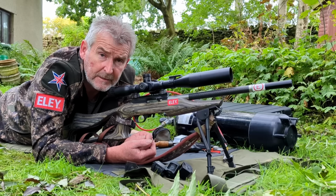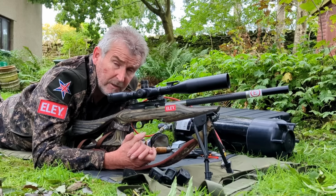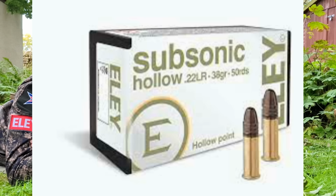It's had Roger at South Yorkshire Shooting had his little magic fingers working on it, and it's a gun that they sell a lot of. It's got the carbon barrel on it, and obviously the Boyds Evolution stock, Hawke scope, ten times fixed sidewinder. It's an old one actually, but it's an oldie, but it's a good one. And we're using Eley subsonic ammunition.